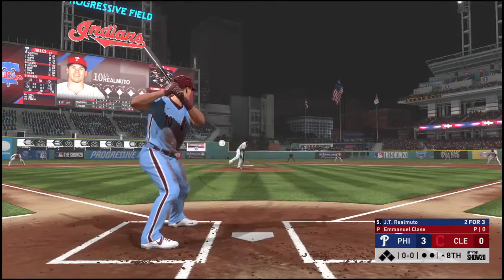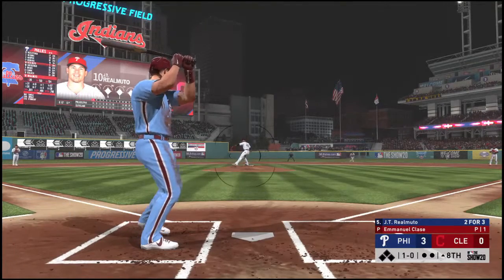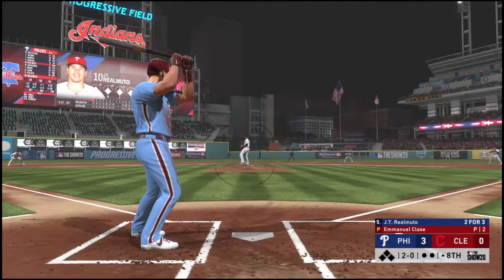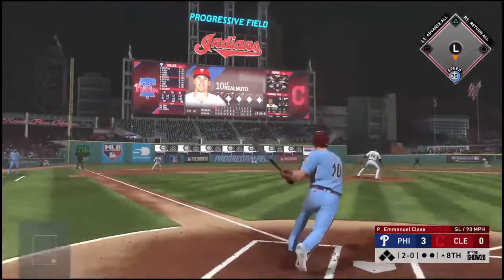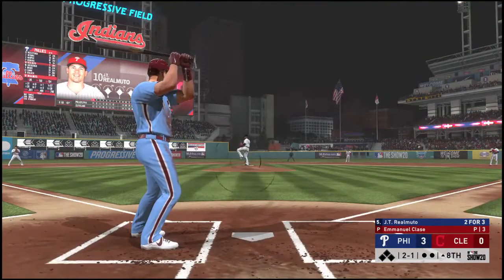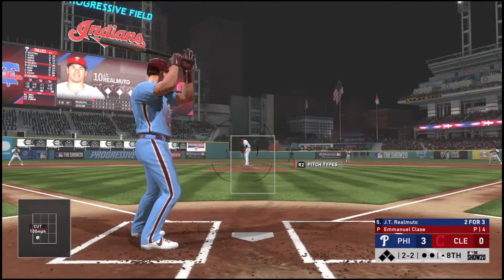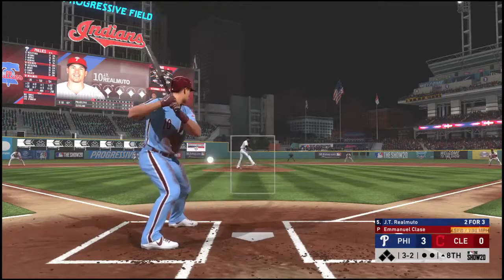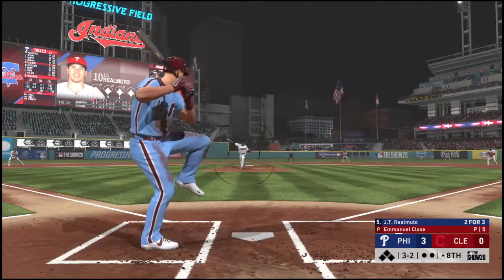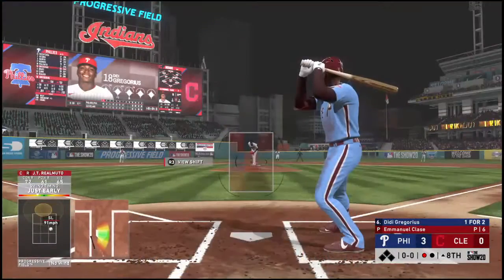From the stretch. Here's a slider that's inside, 1-0. There's ball 2 as the slider dips below the zone. The 2-0. Now a ball lined to the left side. Foul. 2 balls and 2 strikes to the Phillies catcher. Ooh, that was some gas. Triple digits on the radar gun. And he misses this one inside, and that'll run things full 3-2. And a good bite to that slider as he swings through it for the first out of the inning.